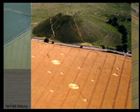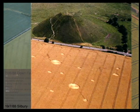Now it occurs to me that I better go a bit quickly, because if I take the long form of the slideshow, we'll be here for about another 3 hours. So I'm going to try and whiz through fast. Where were we there? There, Silbury Hill.